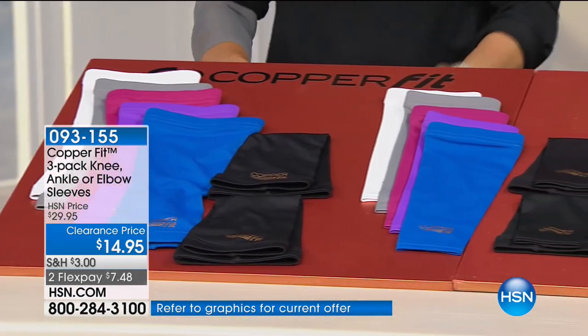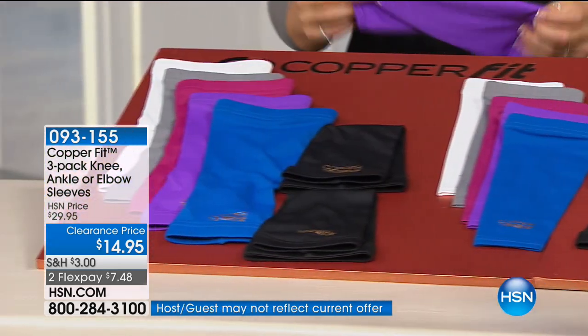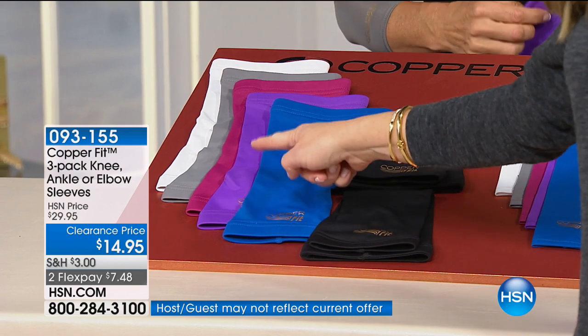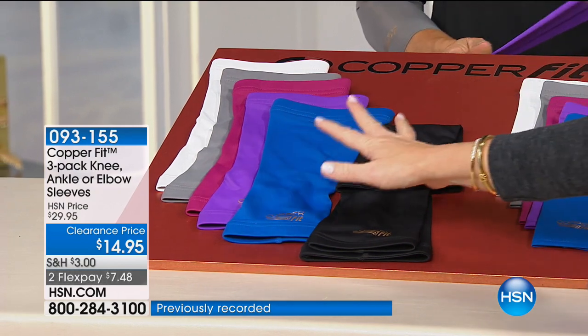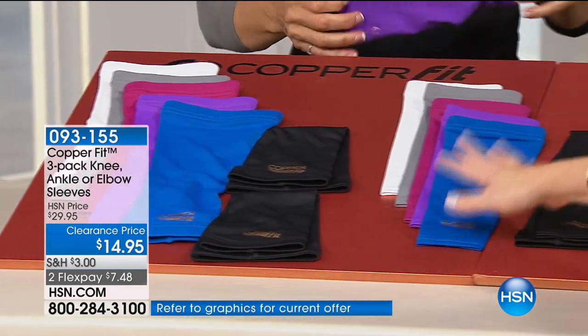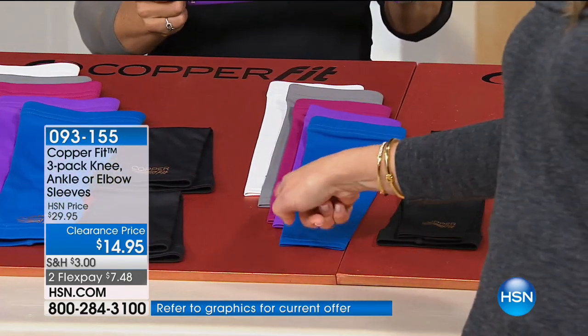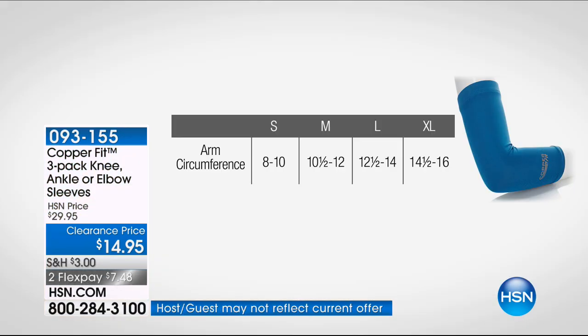So again, I want to point out with the knee, you choose, do you want blue, purple, raspberry, gray, or white. You get one color and then you get 2 black, so that's 3. So we just talked about the knee. Same exact color option, you get 2 black, blue, purple, raspberry, gray, or white. And then here it is for the arm. And again, where do we want to measure for that? 5 inches, right? Your flabbiest part of your arm or your muscliest part of your arm, right? Because you don't want compression too tight.